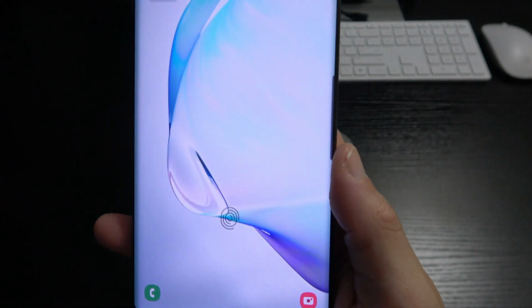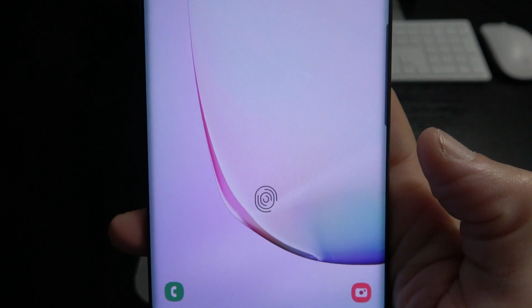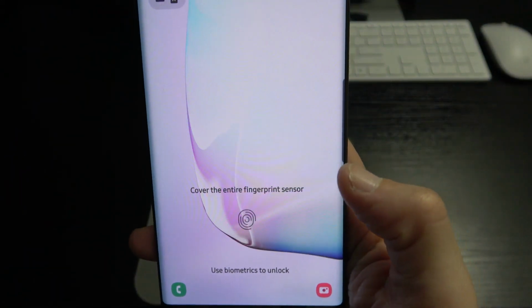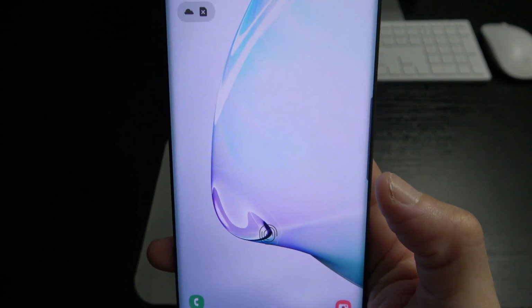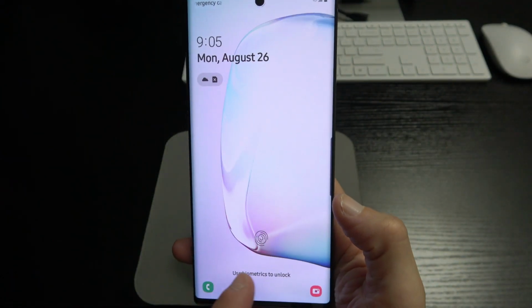Now, the other good thing about the phone being in dark mode as well is, even though that's very faint and you can hardly see that, the fact that it's black. See, when the screen is on, when you have dark mode turned off, that little fingerprint indicator is white. And with this particular wallpaper, it just blends right into the background. You can't even see it. Because of how light the wallpaper is, it kind of obscures the fingerprint icon.